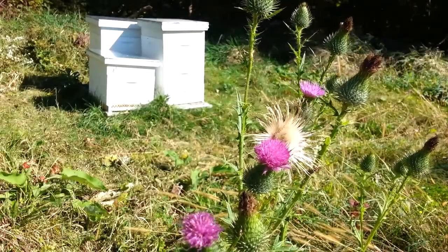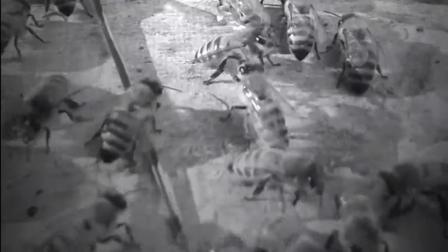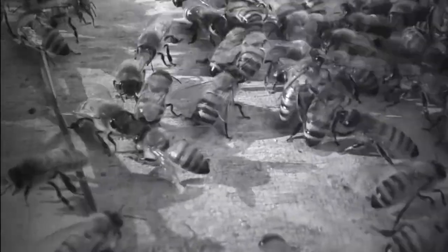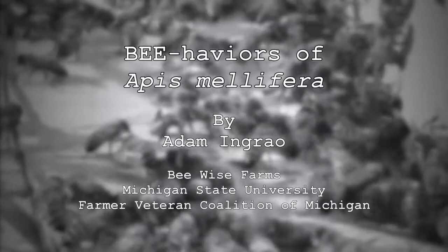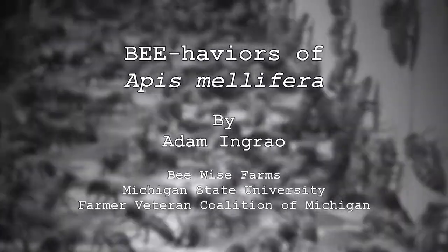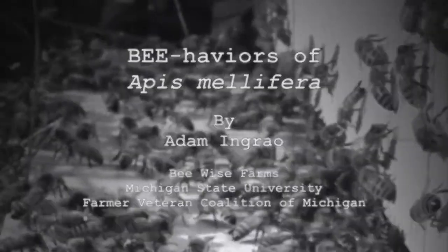When it comes to insects, few other organisms are more managed globally by humans than honeybees. A third of the food we eat is a result of honeybee pollination, and without them, some crops like almonds just wouldn't exist. Today we're going to take a look at a few behaviors of the honeybee and begin to understand the critical role these simple behaviors play in the success of one of the most managed organisms on the planet.